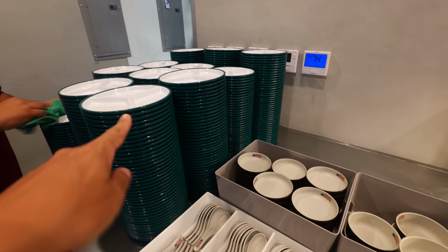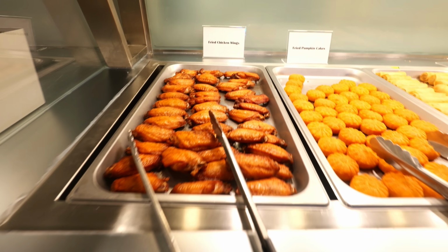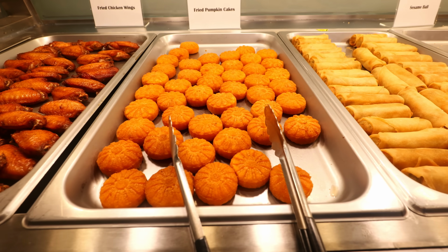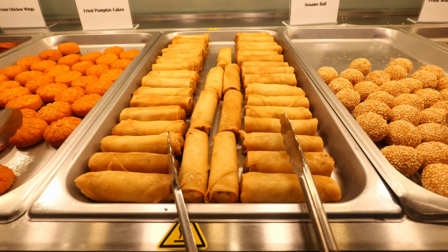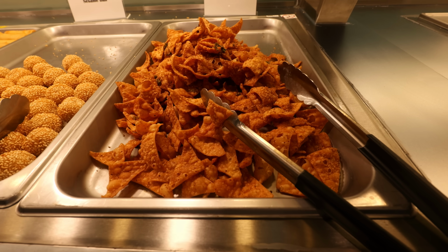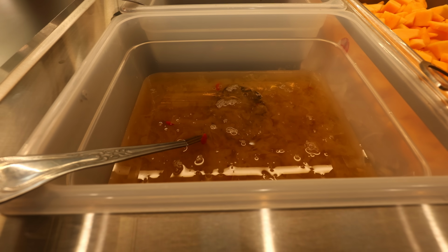Let me show you what they got up here. Beginning to the left, you got your plates as well as your bowls and your utensils. And here is the food: the fried chicken wings, fried pumpkin cakes, egg rolls, sesame balls, fried wonton wrappers. And then here we got the snow fungus dessert soup.